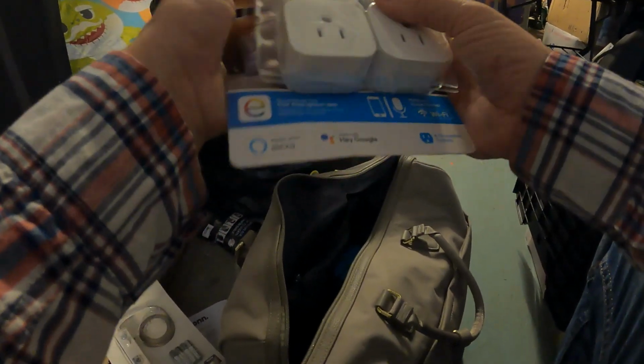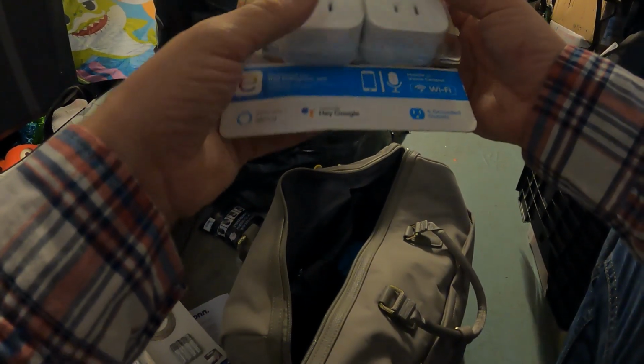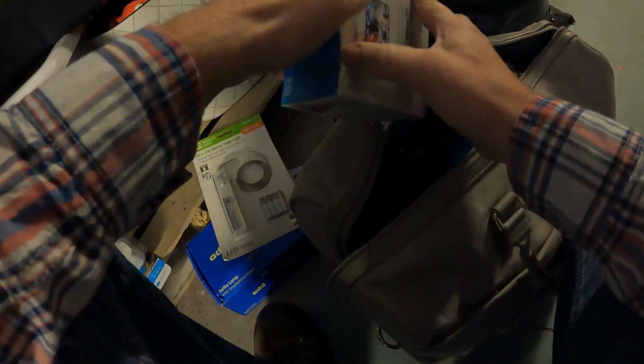Smart switch, mini plug-in Wi-Fi smart switch. Hey Google, okay, so you connect it to Google. We got a Blink mini camera. It's in there, I can feel it. Box is all taped up, so at the moment I'm not gonna sit here and rip into it.